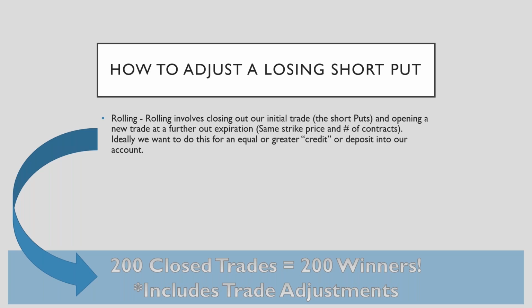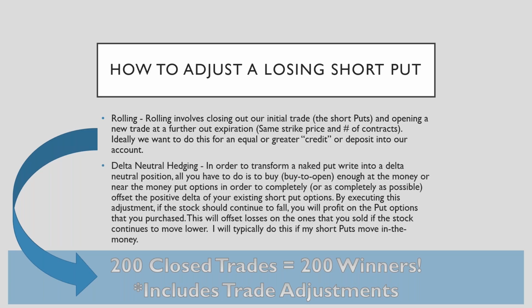Now, there's a second adjustment technique that you can use to adjust a losing naked put or short put trade, and that's called delta neutral hedging. And this is the one that I used on that day of the flash crash, and I'll show you the exact calculation here in a minute that I used on that particular day and how you can execute it yourself on a position in a short put that is losing money.